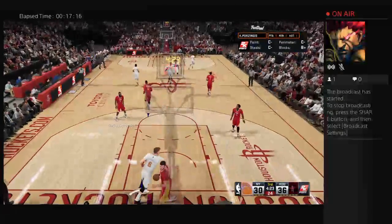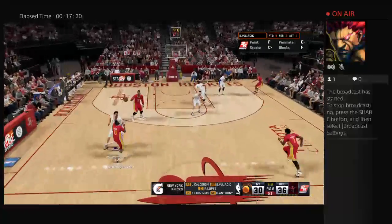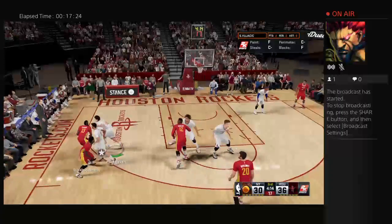Here's the 5 for Kurt Rambis. We've got Robin Lopez. Porzingis is out there with Anthony. Then it's Vujicic. And it's Calderon in at the 1.